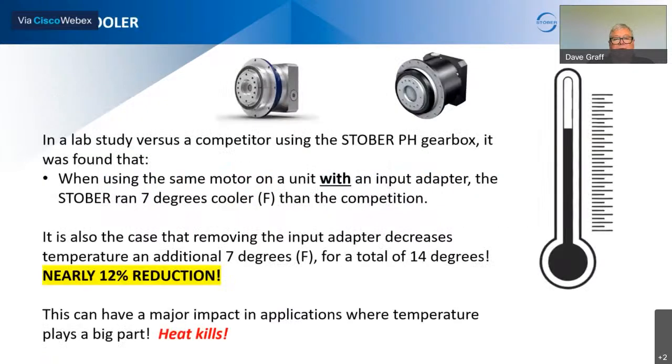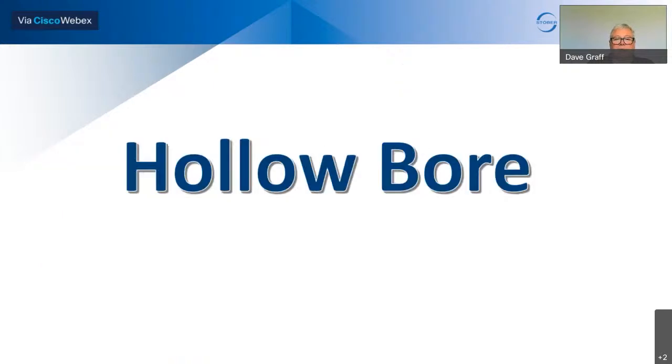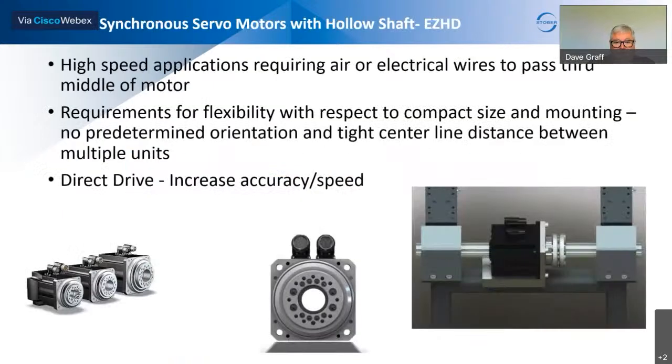Runs cooler. We've done some testing with our gearbox and a competitor's gearbox, and our flange planetary unit already runs about 7 degrees cooler than the competitor's planetary flange unit. When we add our motor to it, we gain another 7 degrees, so we're around 14 degrees less. Heat kills gearboxes. If you're running these to the point that the oil's nearly boiling or disintegrating, we have less temperature rise and we can get more out of the gearbox and better life. If that's the type of application you're doing, that would be a reason to look at this type of system.